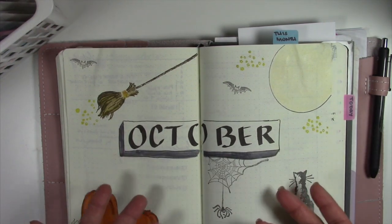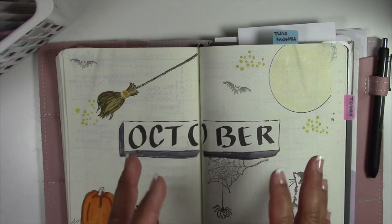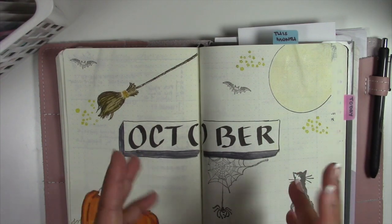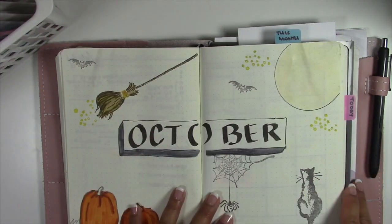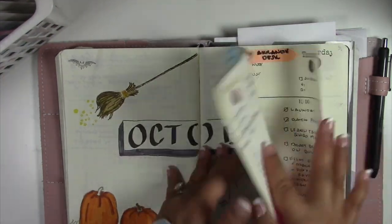I have always loved stamps. One of my very first places I worked at as a teenager was a place that had stamps. It was kind of like a Hot Topic, but it had stamps in it, and that's where I fell in love with stamps. So I use stamps quite a bit in my planner.